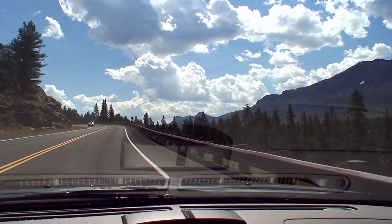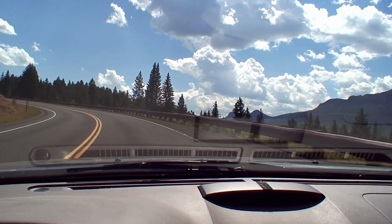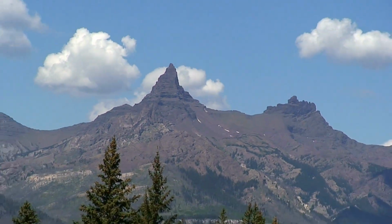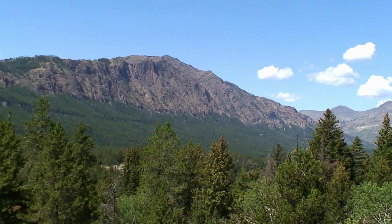And up we go. Scenic overlook, 1,000 feet. Want to stop? If you want. Where they walk to that.